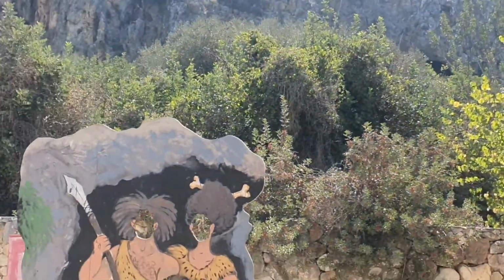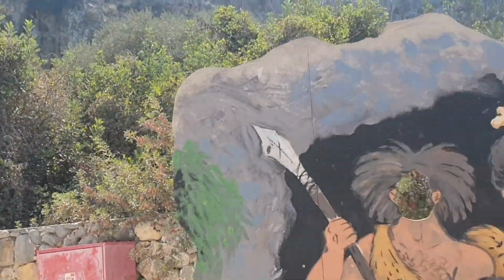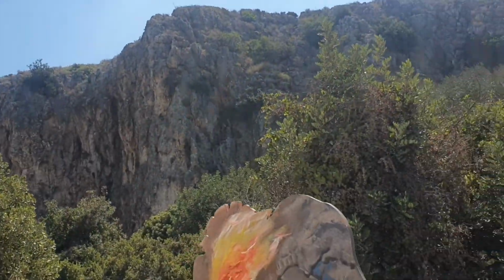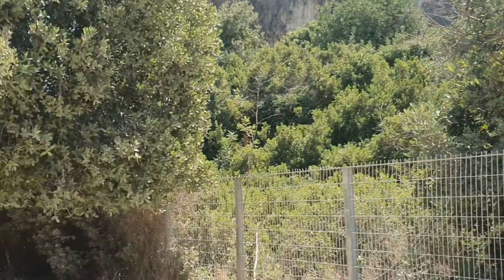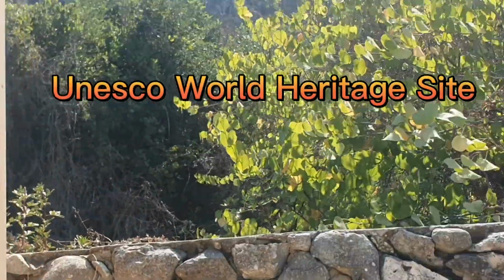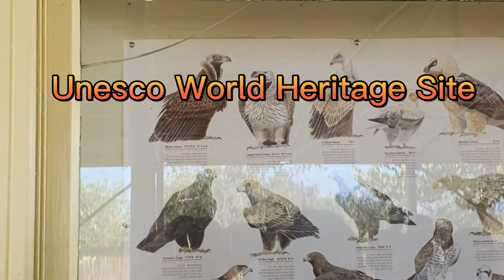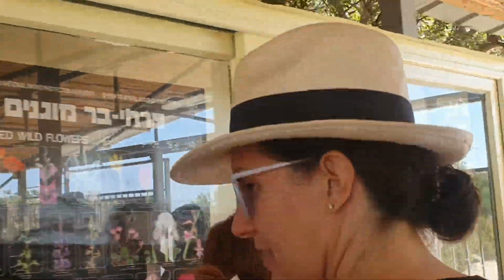Named by UNESCO as a World Heritage Site, this extraordinary place will leave you and your loved ones in complete awe and wonder for its rich history, geology, and wonderful nature experience. Located in the Carmel Mountains, just about 15 minutes drive south of Haifa, this site offers a great, memorable, and exciting outdoor activity for the whole family.